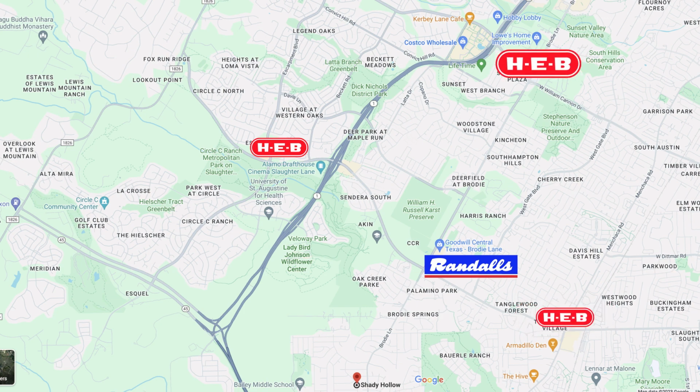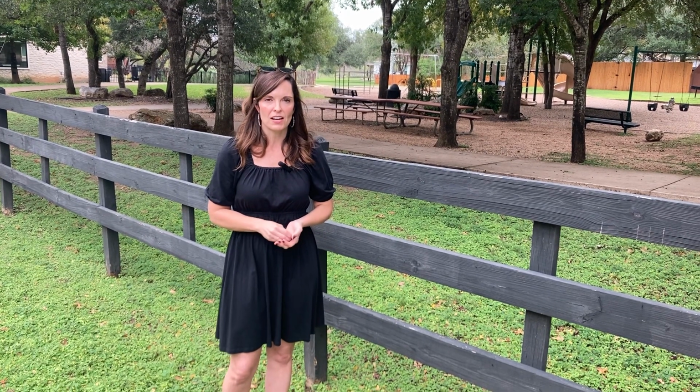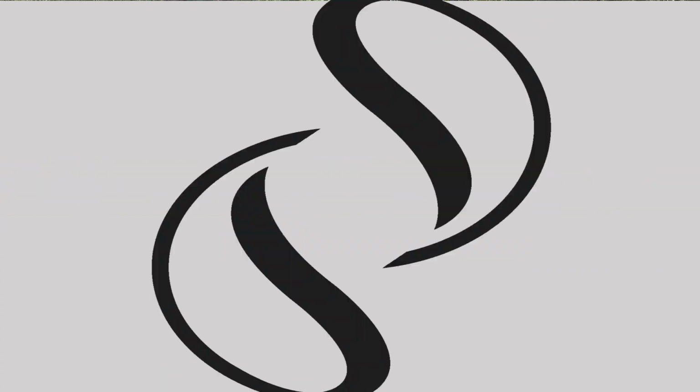There's one up at Brody and William Cannon. So you've got tons of regular grocery stores. You also have Costco and Whole Foods at the shops at Arbor Trails, which are at Mopac and William Cannon, and a whole bunch of other shopping in there. So you're very well positioned for whatever kind of shopping you need to do for your family.